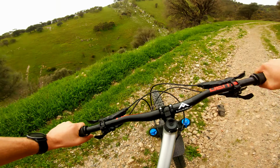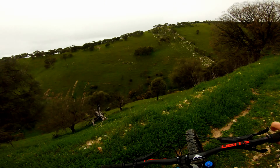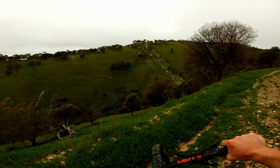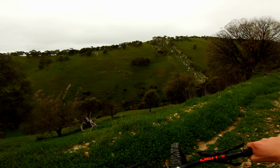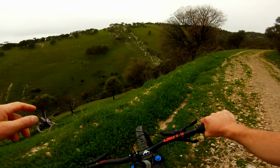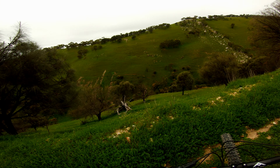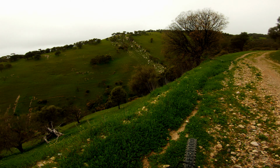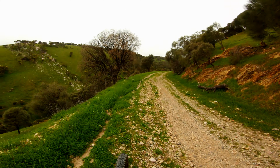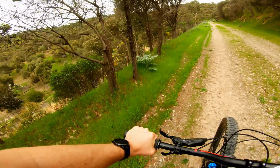How's those views? Crazy rock formation. I'm guessing the track must start somewhere up there. I did see that it came out further down, but it's hard to tell exactly how far. I reckon maybe that ridge line there, but I'll check back in with you at the top. Still going, a bit longer than I thought it was.